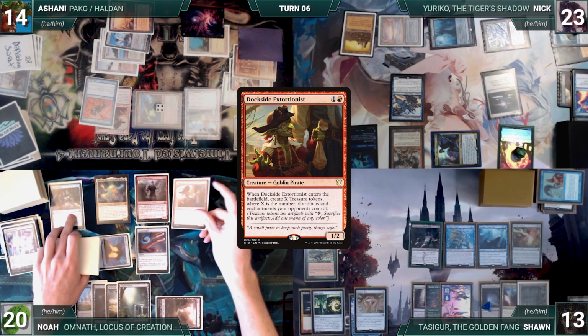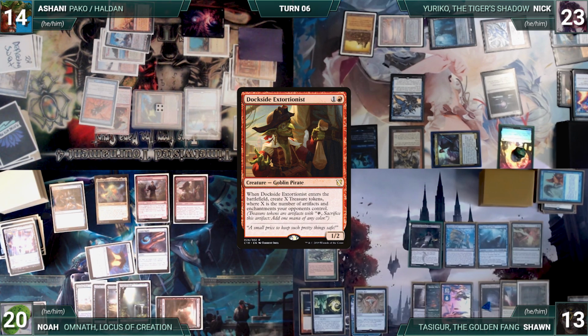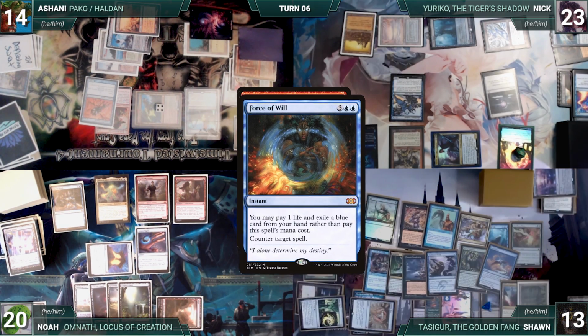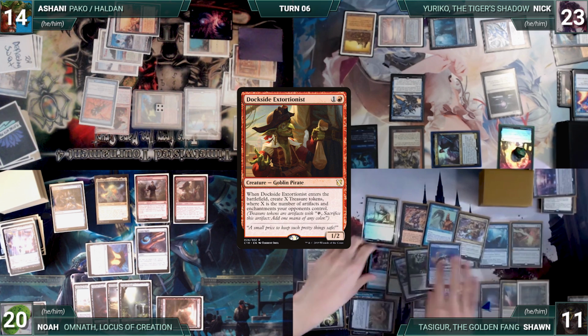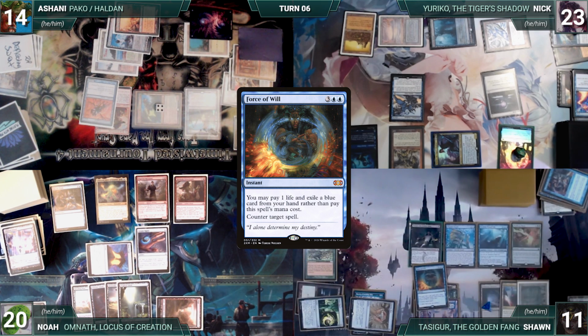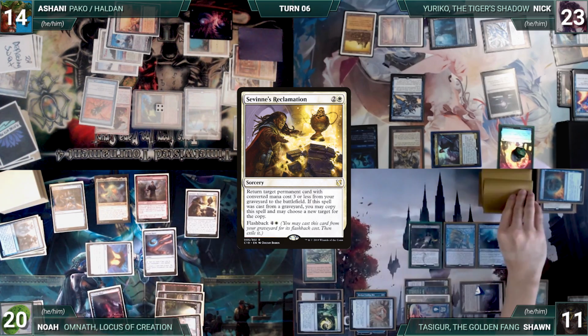He casts Dockside Extortionist. In response, Sean activates Tasigur, milling Crop Rotation and Yawgmoth's Will. Nick gives him Force of Will. Then Sean taps his Ancient Tomb to hard cast Force of Will, paying the Rhystic tax, countering Dockside. Next, Noah flashes back Zavine's Reclamation, targeting Underworld Breach.